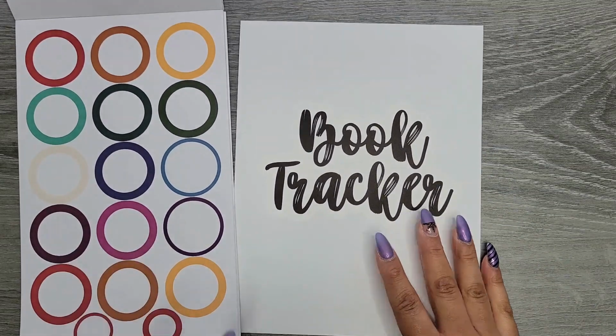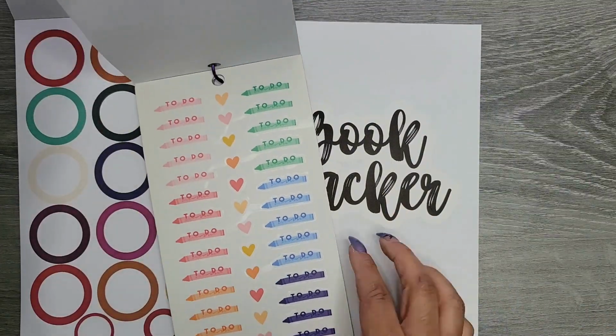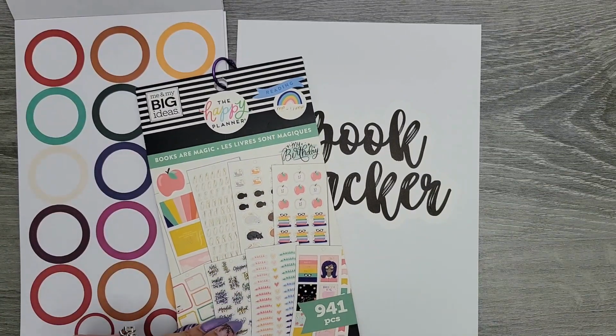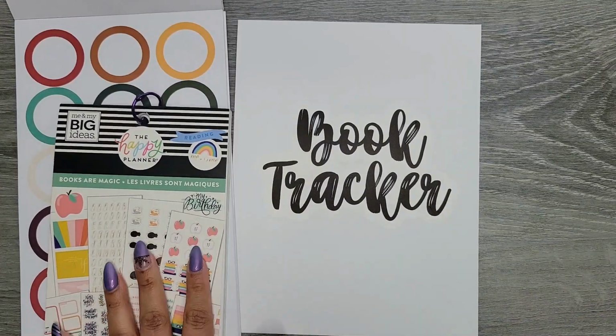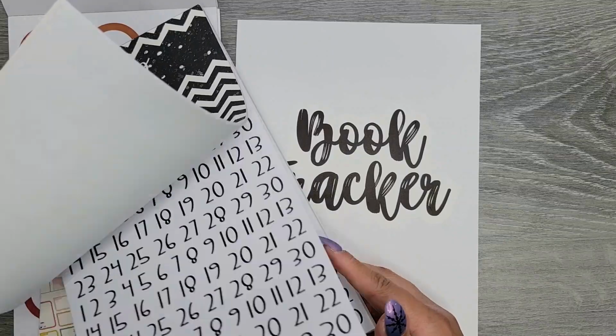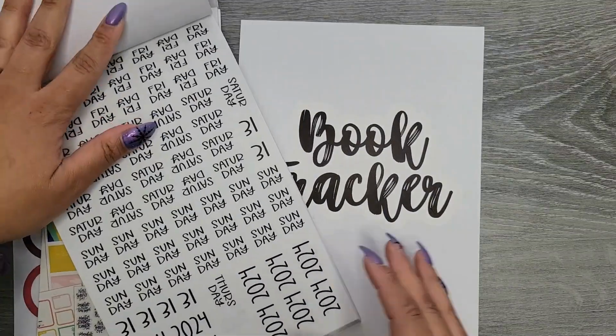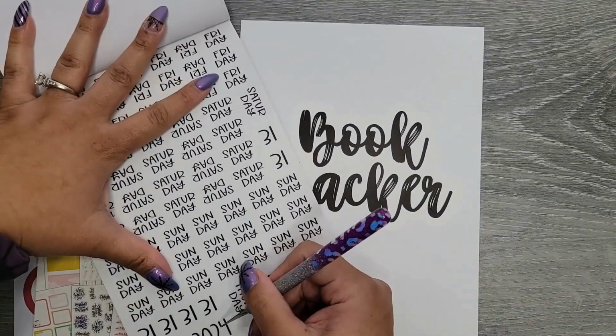So I'm choosing jewel tone shapes because I feel like the colors in these books go really well with the Books Are Magic and Bookish sticker books. So that's why I'm pulling out that. I'm also going to grab my black Date It, and I'm just going to choose a random font so I can pull out a 2024 sticker.